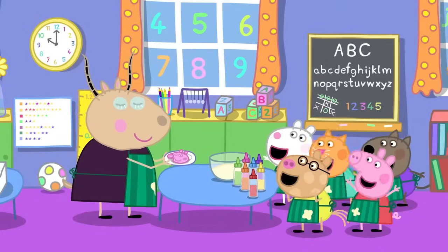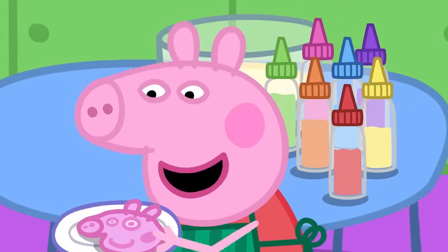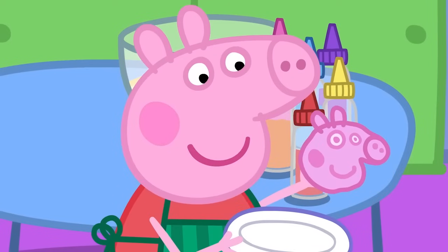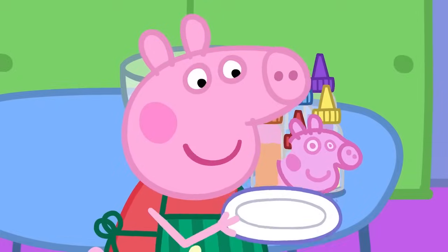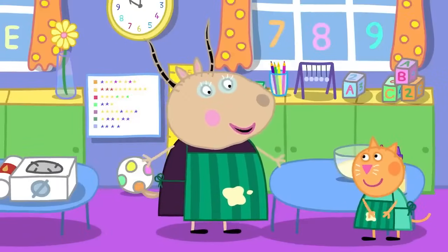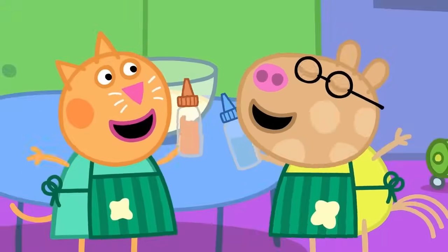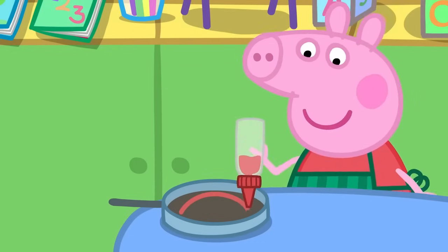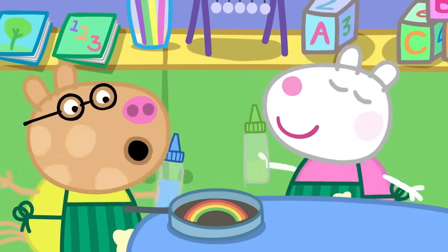Oh! Peppa! The pancake looks just like Peppa. I'm Peppa Pancake. And I'm really yummy. Can we make a rainbow next? Why, of course. Peppa and her friends add all the colours of the rainbow. Red. Orange. Yellow. Green. Blue.